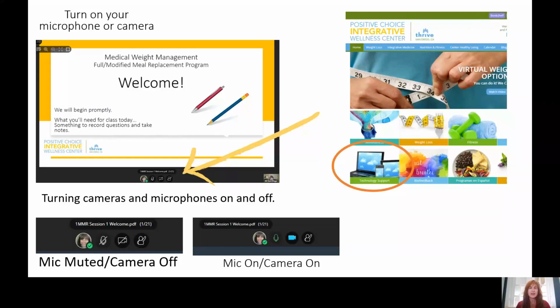And if you need extra help during your class, we've got you covered. There's a lifeline you can call, which is our program line, 858-616-5600. Or after hours, you can go to the website and look for the technology support window on the homepage and click for more help.